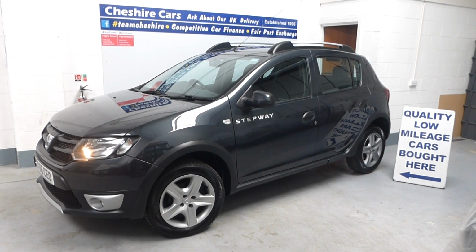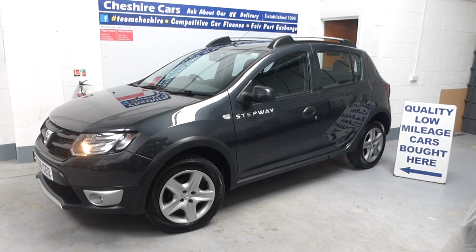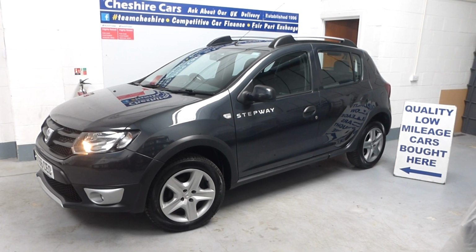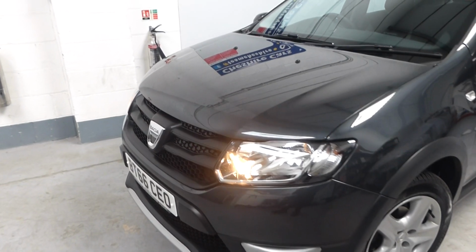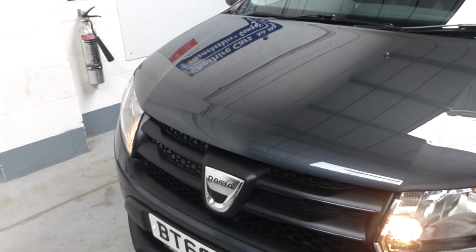Now, the vehicle has covered 56,510 miles. I will show you that, and there is a photograph in the montage with the mileage on. It's finished in shadow grey metallic. Obviously it's 9 years old. It isn't without blemishes here and there, but we have touched the car in where appropriate.